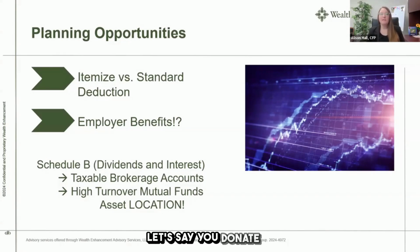Let's say you donate $5,000 to charity every year, but you don't have a lot of other itemizable deductions. If you're taking the standard deduction, you're not getting any tax benefit for that donation. Instead, what you can do is consider making 3 years' worth of donations, or $15,000, at one time. By bunching them into 1 year, the itemized deduction now becomes more advantageous than the standard.